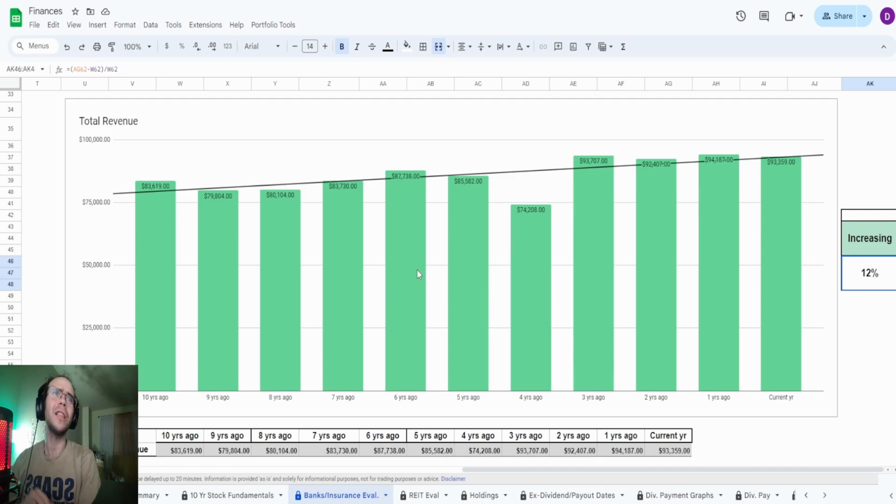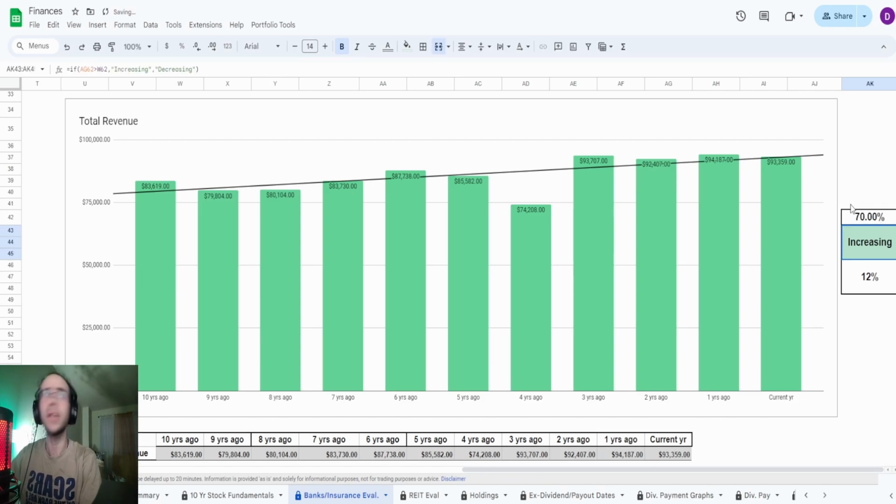It's not necessarily too massive of a gain, right? The biggest drop here was, of course, during COVID, but aside from that, it's been flat. So I'm gonna have to give this a solid 70% overall.